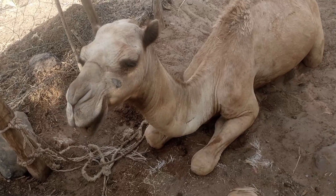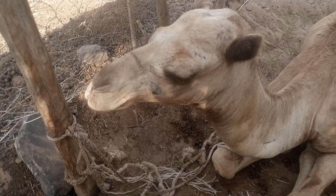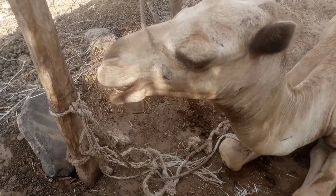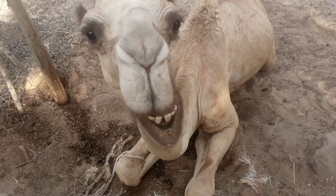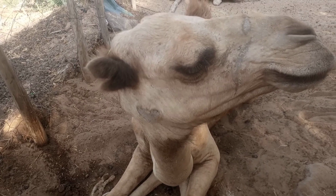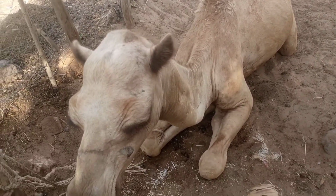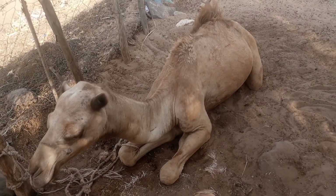I just wanted this camel to stand up, but I tried to just help him get up, and I was afraid because I was alone. I wish I would have informed the owner. She would have given me someone to help this camel stand up. But it's not that it's hungry. Can you see the stomach is full? Yeah.